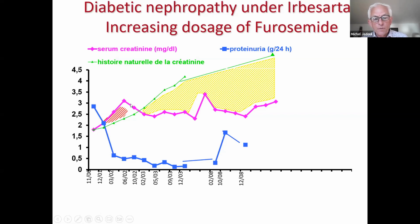And the investment here is in red. If I'd done nothing, the natural history of the serum creatinine would have been in green. It would have gone up, blood pressure was not well controlled, he had edema and high proteinuria. We made an investment, which is in red here, and the return on investment, I am not a Wall Street specialist, but the return on investment is shown here in yellow. Now, as you can see, the area under the curve in yellow is by far larger than that of the investment in red, so there is no doubt this patient benefited, even though temporarily the serum creatinine went up.